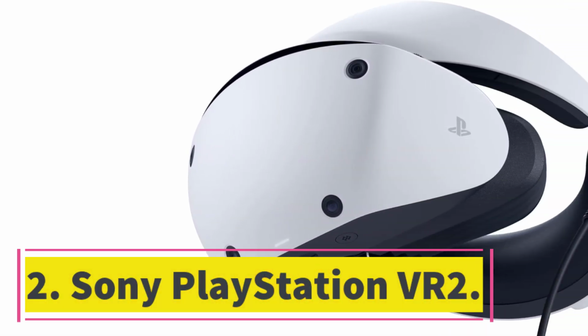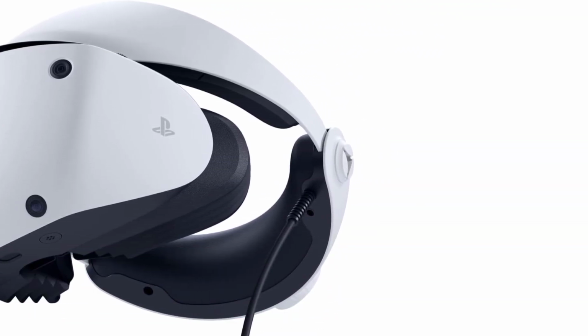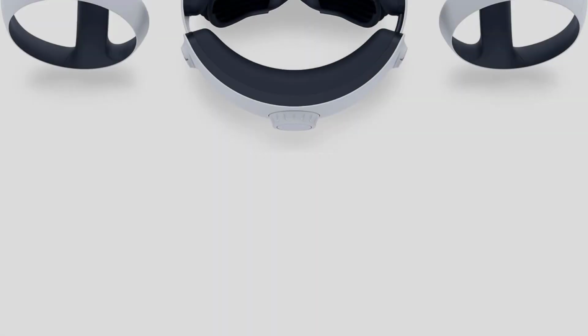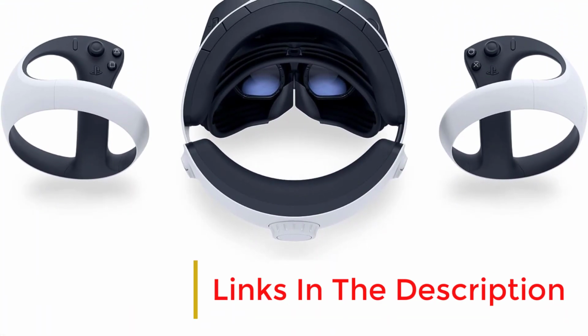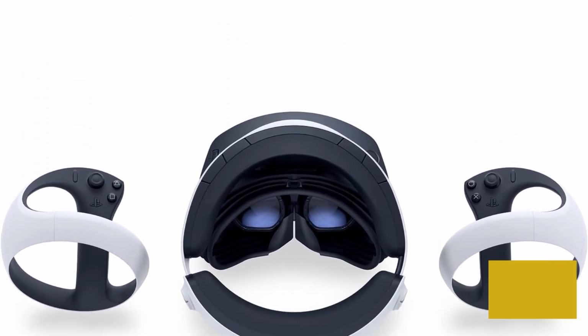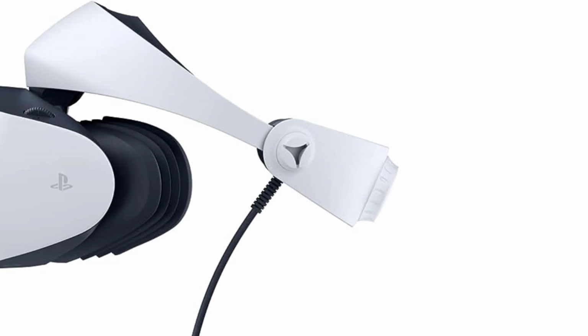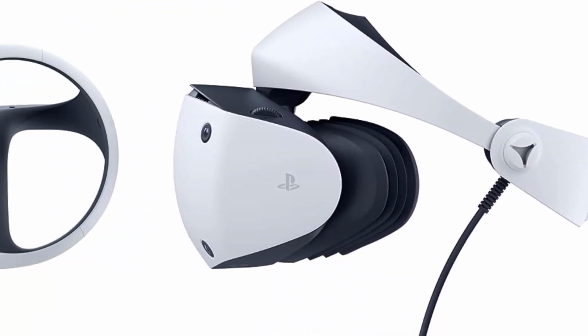Number 2. Sony PlayStation VR2. The PlayStation VR2 is a significant upgrade over the original that combines the PlayStation 5's power with new eye tracking and motion control tech that makes VR games even more immersive. Plus, the lightweight headset has impressive specs, including a sharp OLED display that delivers a 2,000 by 2,040 pixel picture to each eye.